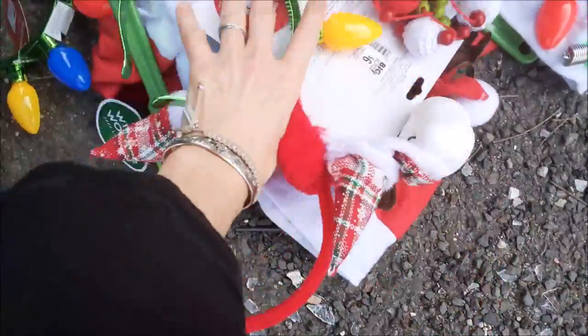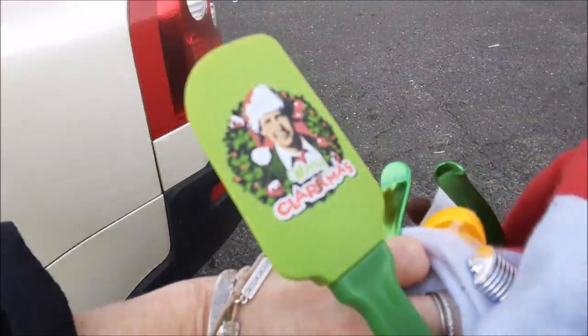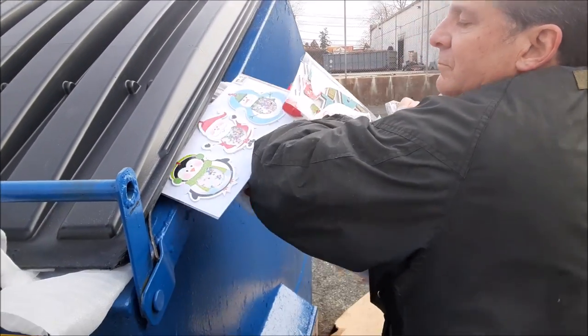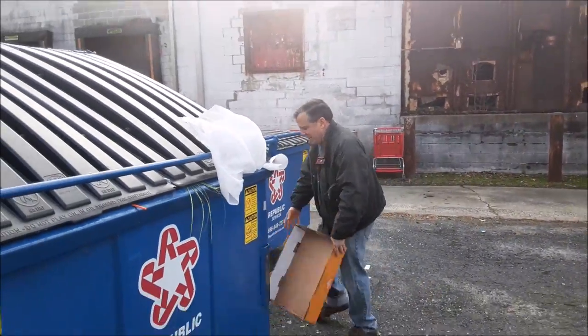Oh, lots of Christmas stuff that we don't need, but we'll donate. Ooh, a spatula. Oh my God. A spatula with Chevy Chase on it. Good job. Oh my gosh, what's all that? Get that, I like the snowmen. There's more. Oh, look, that's cute. I can't believe Christmas Vacation's one of your favorite movies, and we have Chevy Chase Christmas Vacation spatulas now.